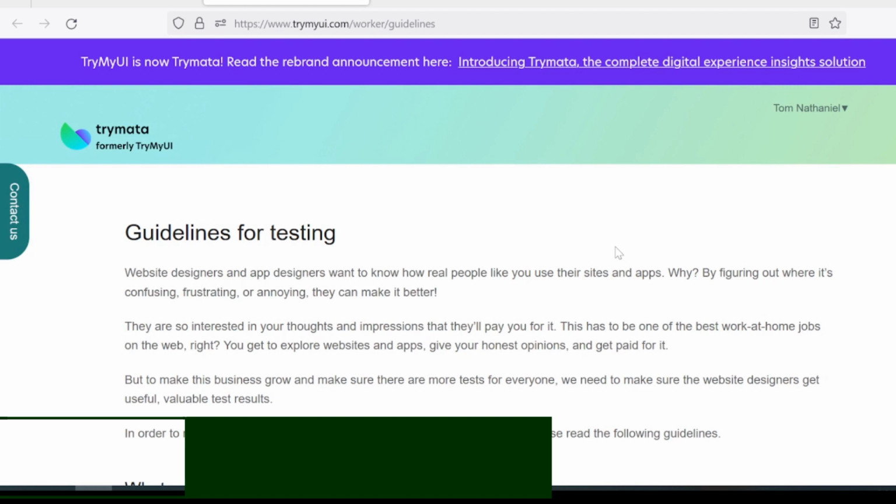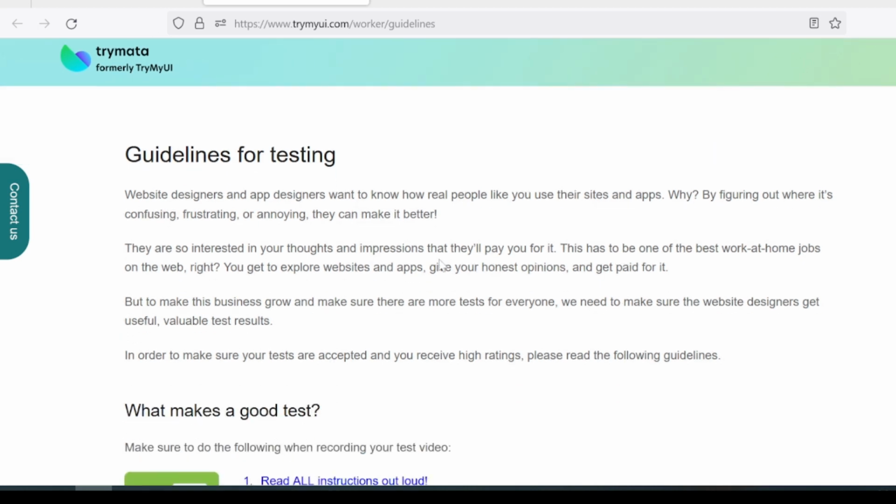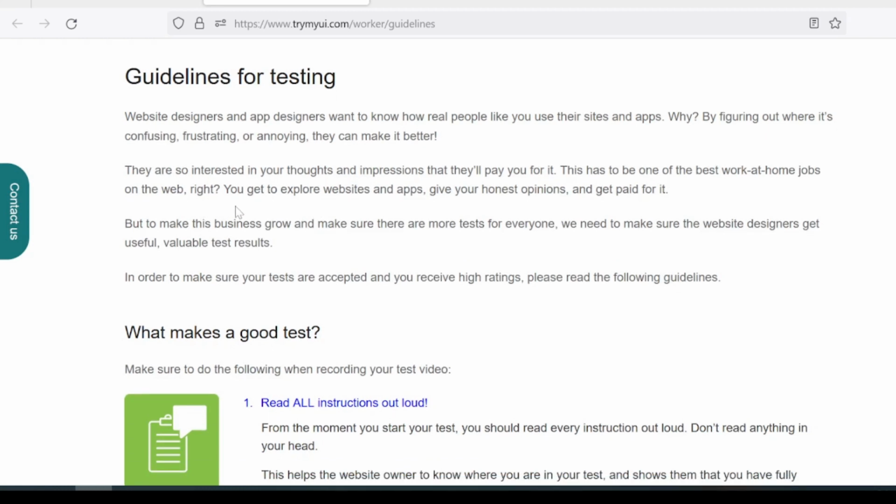Once you confirm your email address, it's going to give you guidelines for testing. Website designers and app designers want to know how real people like you use their sites and apps, because by figuring out where it's confusing, frustrating, or annoying, they can make it better. So if you're interested in giving your thoughts and impressions, they are going to pay for it.